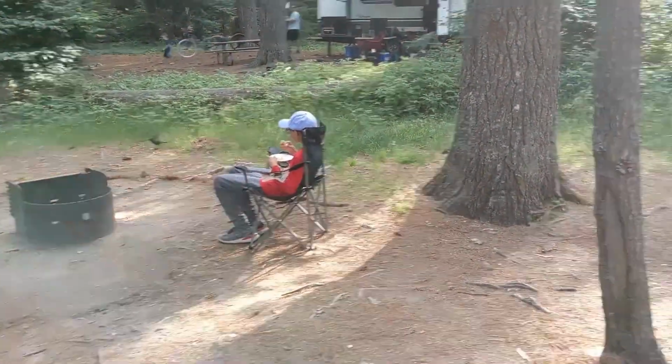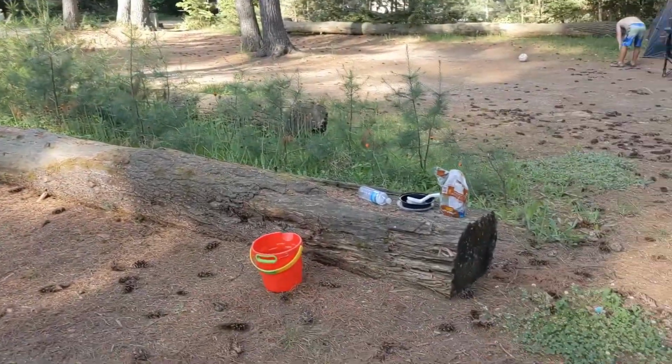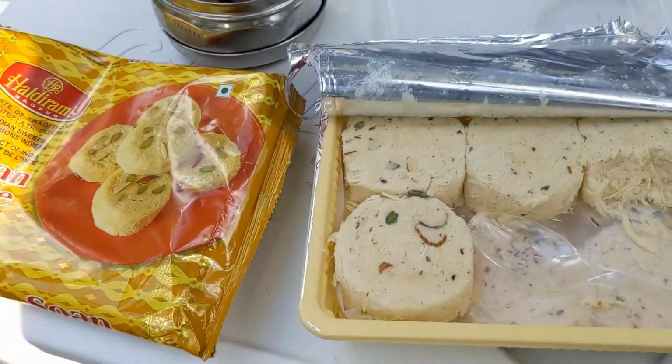And here is our campsite. We have some water here and washing stuff here. Here are our snacks. Enjoy.